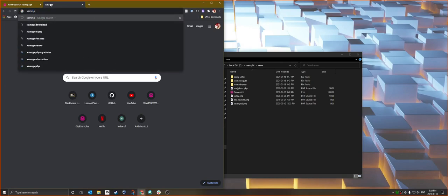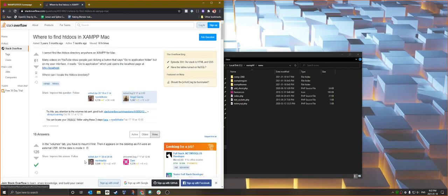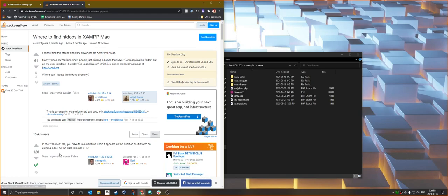XAMPP htdoc location Mac. Oh, you have to mount it first. Did you have to mount it, Brian, before you were able to access it? Okay, so you have to mount it first. Oh, so that is an option under the XAMPP settings. So if you look under the XAMPP settings, there'll be a mount option somewhere.